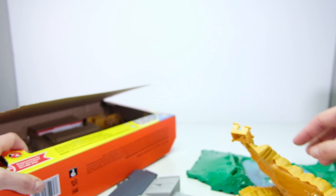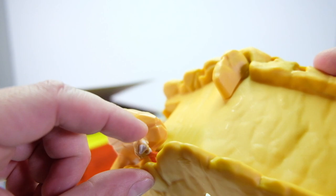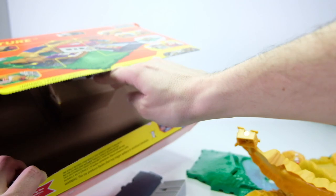Let's see what else we got. So here's, oh, look at the little walker. So this must be the rock avalanche part. Look at the little people. I don't know if they, oh, it looks like they move. Oh, this is so cool. That does something too. This is going to have a lot of moving parts to it, which is cool.